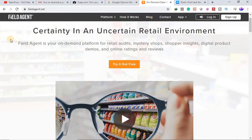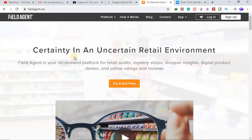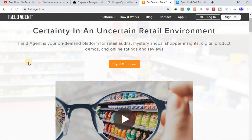And this one, guys, is called Field Agent. Now this one, guys, you can make money on. I'm telling you, I've made money on this and I love it, guys. So this is also available worldwide, and basically what they do, alright, let me just read it here for you. Certainly in an uncertain retail environment. Okay, so what they pay you to do now.